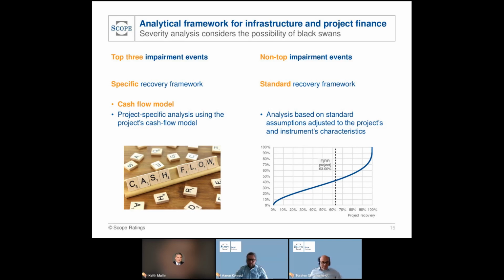Basically, we have 2 frameworks here to do this. One is called the specific recovery framework. And this framework we apply only to the top 3 credit impairment events. And when I say top 3, I mean the top 3 in terms of riskiness. And this is basically the outcome of our analysis. So we apply the specific recovery framework to the top 3 credit impairment events, so the top risky ones. And for that, we use the project's financial model to calculate, in the end, recoveries. For the other 13 credit impairment events, we're using a standard recovery framework.